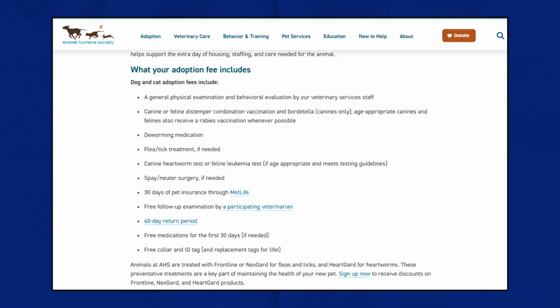Some rescues like this one, the Animal Humane Society that is based in Minnesota, will include things like 30 days of pet insurance, follow-ups with local vets, and a 60-day return period. Most shelters will list these fees on their websites, and from what I've seen, are pretty transparent about things. If not, it's always something you can ask.